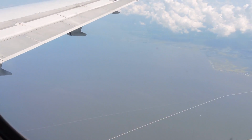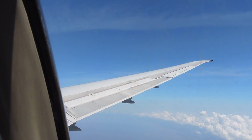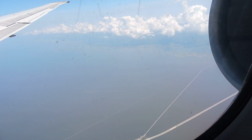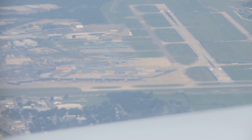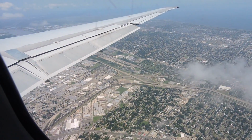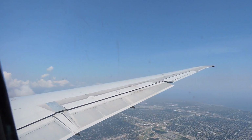Sailing. Sailing takes me away where I'm going. Blue, blue, blue. Oh, we're slowing down. Turning on to what will hopefully be final approach, because I'm running out of memory. What's the dealio? Yeah. That's definitely the airport right there. It must be on a downwind, which means I'm going to run out of freaking memory. Yeah. Let's see what he's doing here.